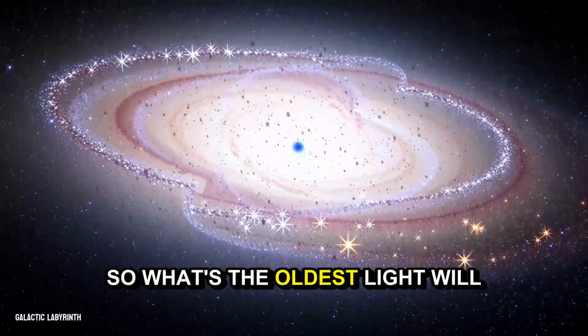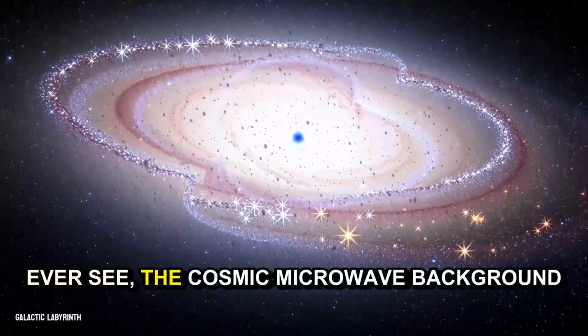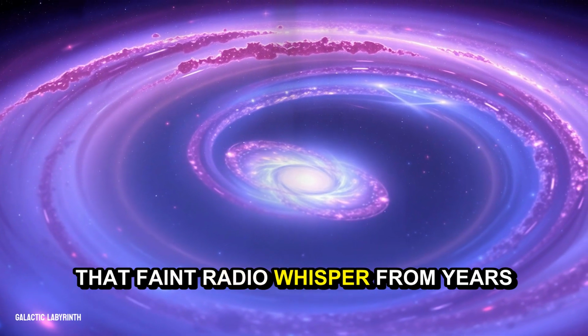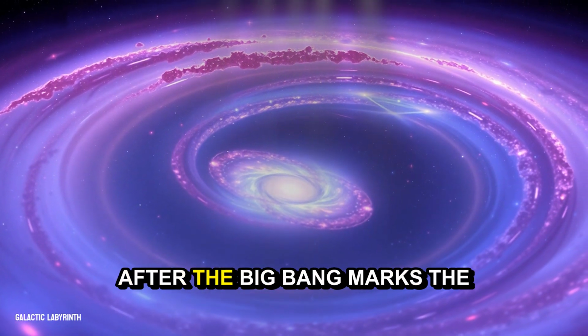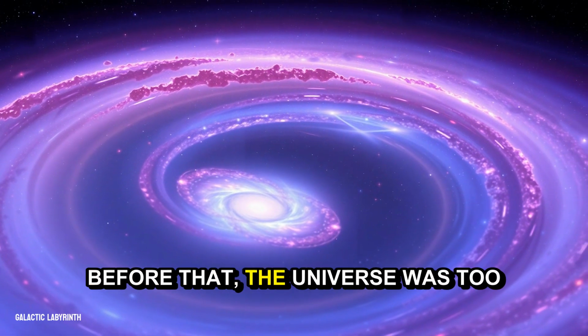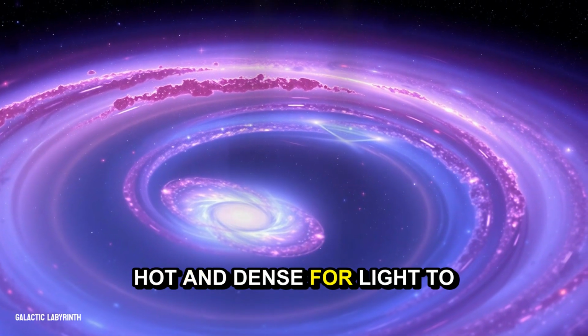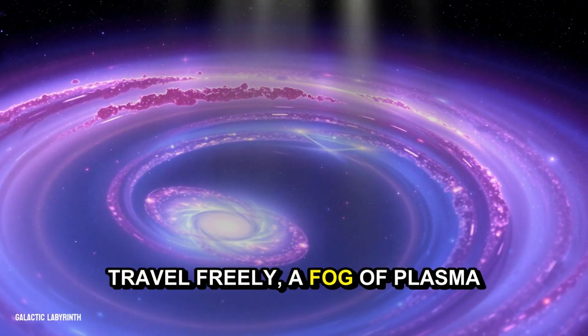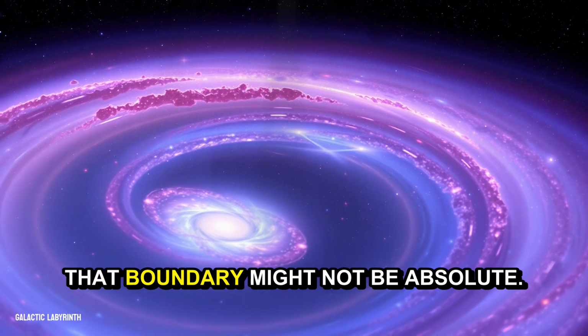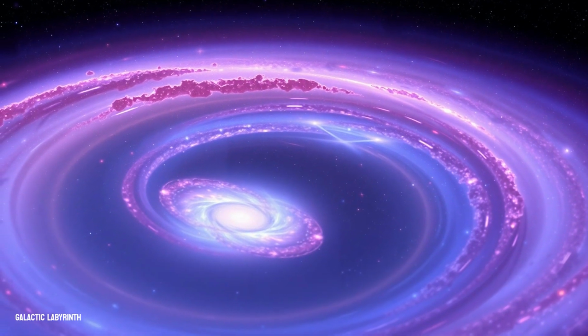So what's the oldest light we'll ever see? The cosmic microwave background, that faint radio whisper from 380,000 years after the Big Bang, marks the ultimate limit. Before that, the universe was too hot and dense for light to travel freely, a fog of plasma where photons couldn't escape, but even that boundary might not be absolute.